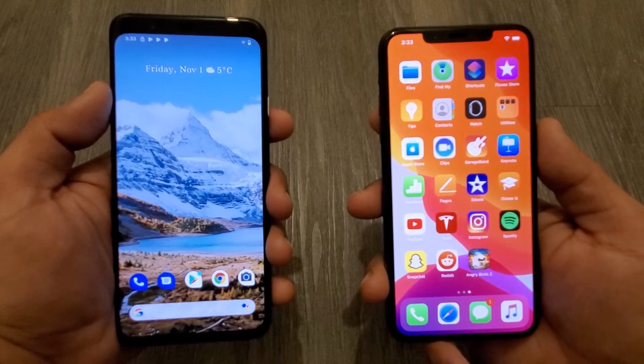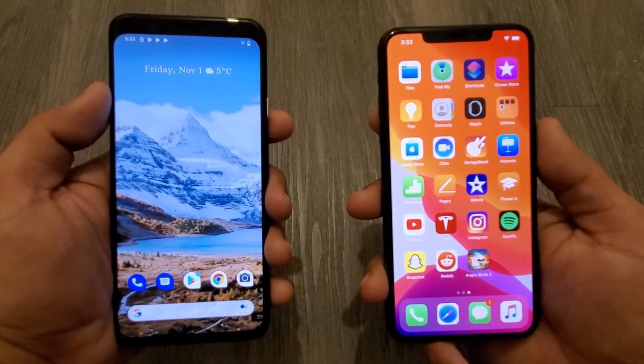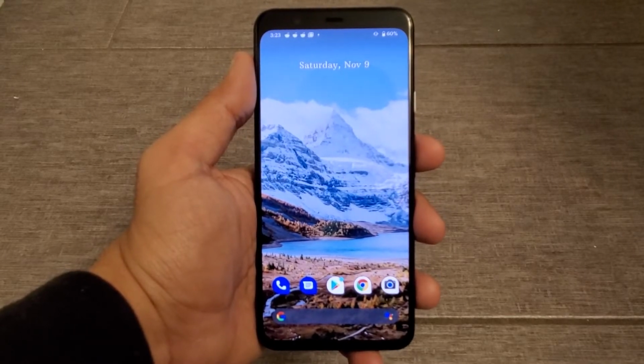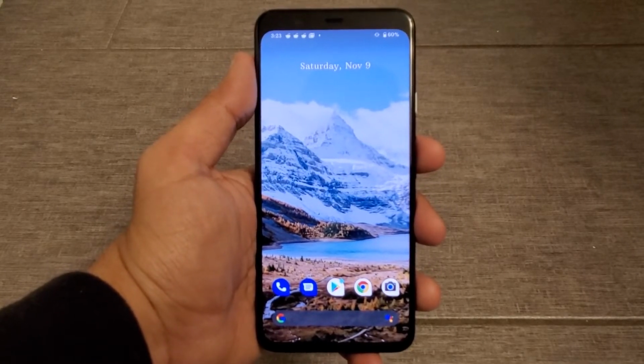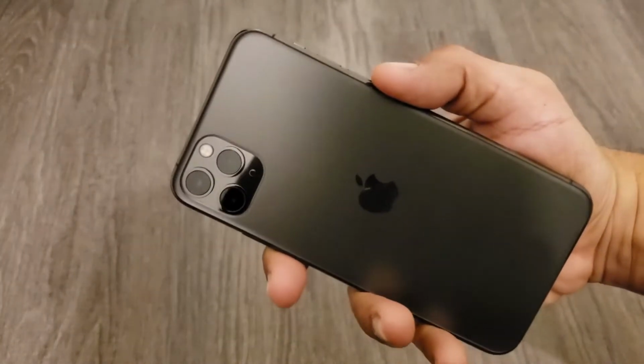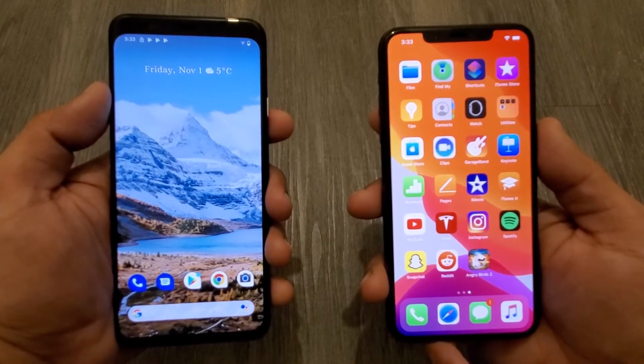What's up guys, today we're going to have a head-to-head matchup between two of the best smartphones on the market. In one hand, I'm holding Google's newest smartphone, the almost self-aware and lightning-fast Pixel 4 XL, and in the other we've got Apple's premium device, the sleek and stylish iPhone 11 Pro Max. Stick around, it's going to be a real clash of the titans.